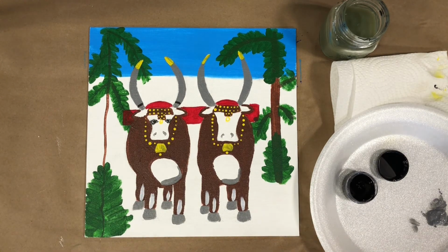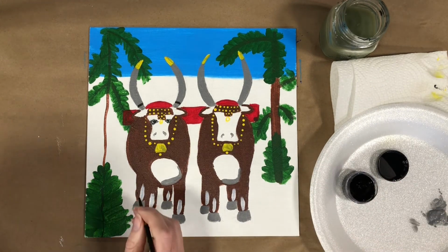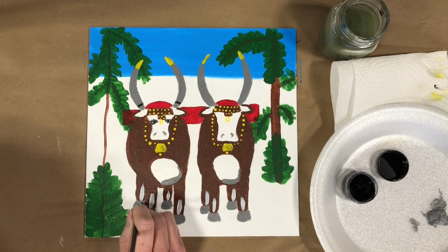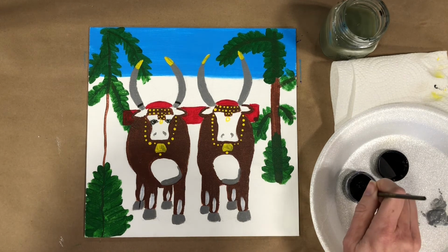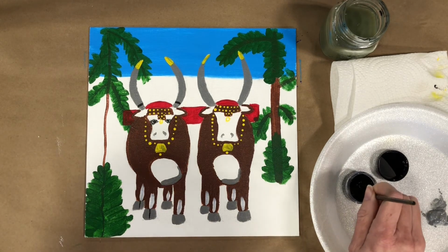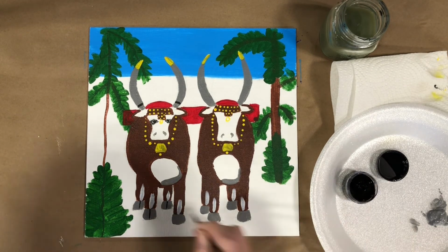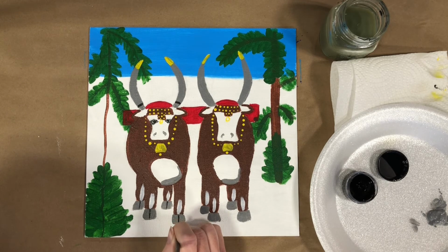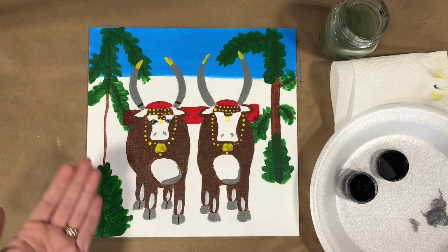The last little bit, we're going to put some lines on their hooves so you can see a divide right down the middle. So with your black paint and your tiny brush, you're going to go straight in the middle and make a straight line all the way down. The finer the line, the better. It's going to look much nicer having a nice thin line than a thicker line. All right, so that is my cow with paint.